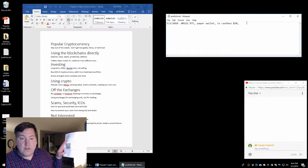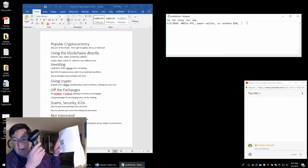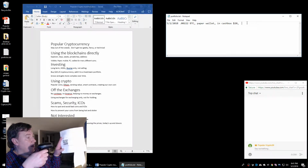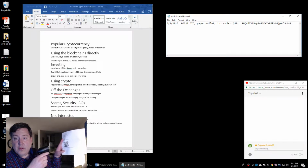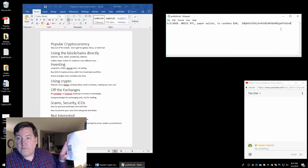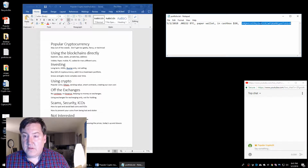So the way I'm going to do that is I've got a scanner from Amazon. I paid about $35 or $40 for this. I scanned the barcode and you can see that it wrote it on our portfolio. So this is the public address. We should be able to use this to see if our balance is still out there on the blockchain.